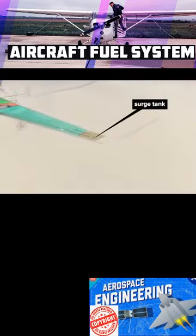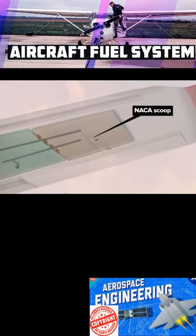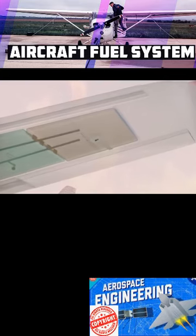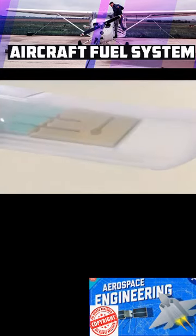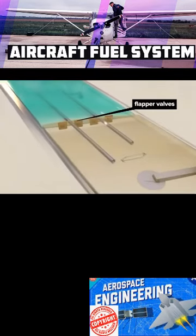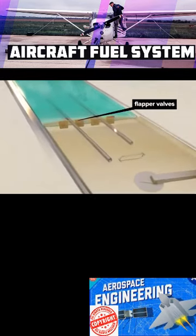Surge tanks at the end of each wing act as vents for the main and center tanks, and have a NACA-style scoop that forces air into the tanks during flight, keeping positive pressure on the fuel system while allowing pressure changes depending on the elevation of the plane and the temperature of the fuel. These scoops also allow air to escape from the system during refueling. One-way flapper valves allow fuel to flow back into the main tanks, but not in reverse.